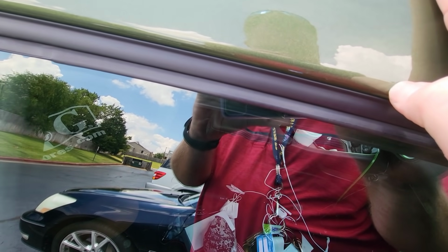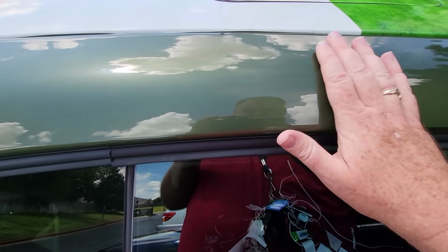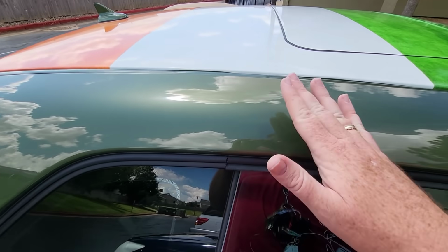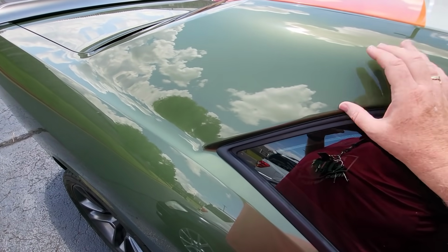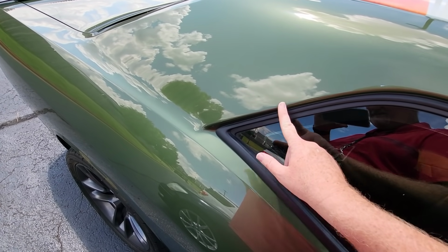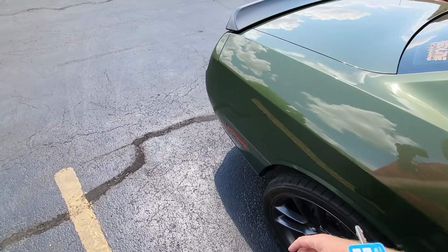But it's like this right here, see, you can feel it. When you run your hand on here, you can actually feel the whoop, whoop. It's not actually smooth. And then this right here is the most damning though. This bump right here, where it's not lined up properly, that's just really bad. That's just shoddy work.